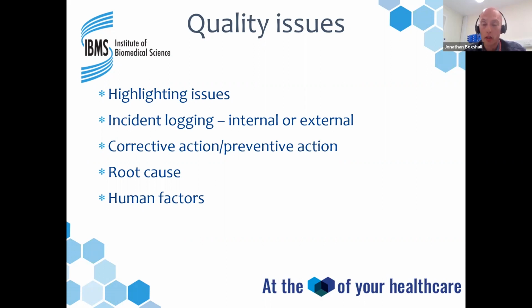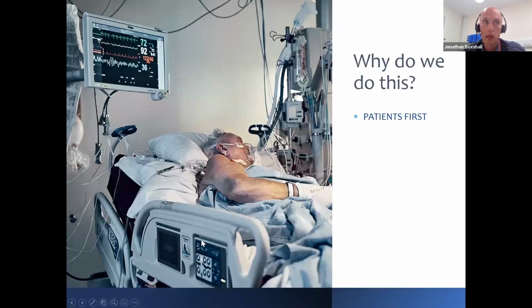Determining root cause is pretty tricky, really, a lot of the time, to try and find a singular root cause, taking into account human factors as well. But this is the bit that builds to make sure that we're improving things all the time. And through incident reporting is where we get continual improvement, because we'll find problems in the system and improve them.